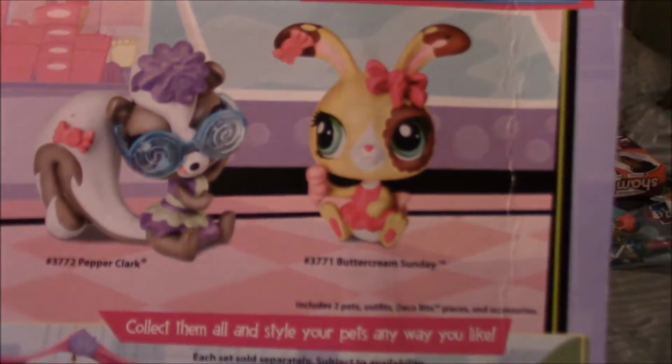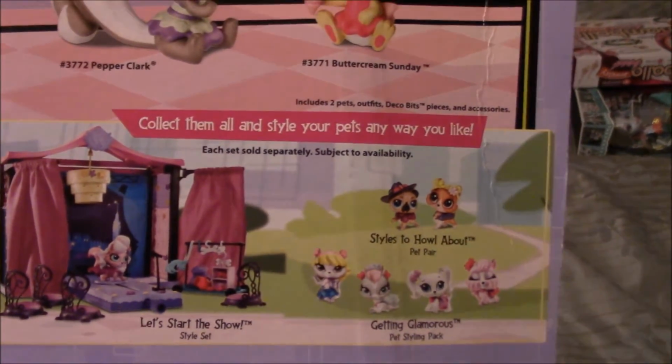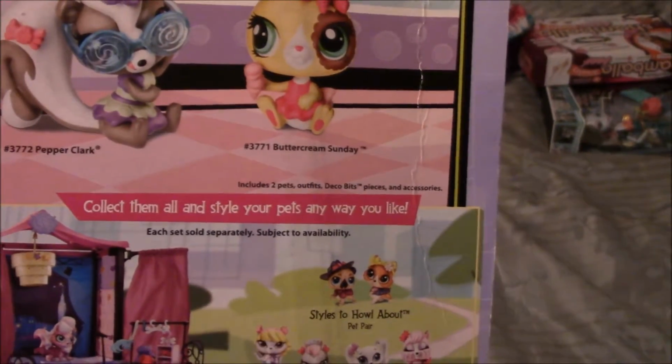And I'll show the back. Here they are all decked out. It's pretty cool. You can also use these on the app. Catherine and I play the app. We really, really like it. It's one of the apps that you play where you can actually play and not buy anything and still unlock everything in the game.